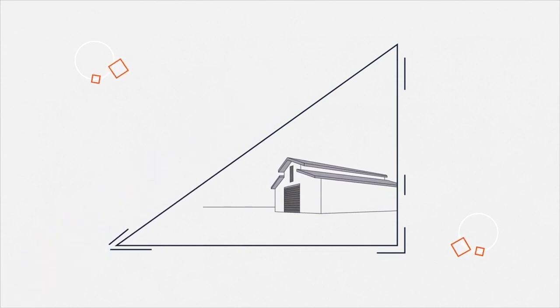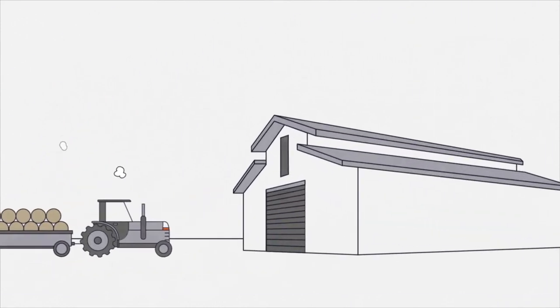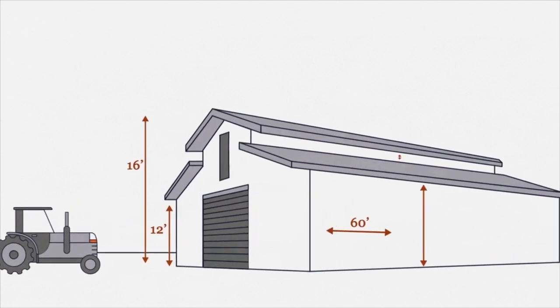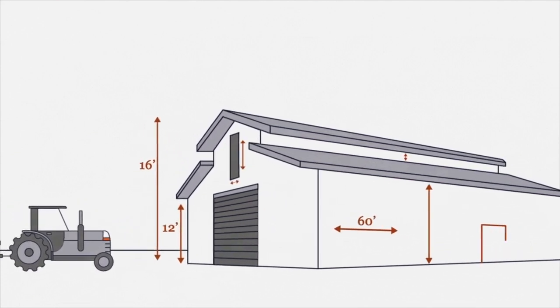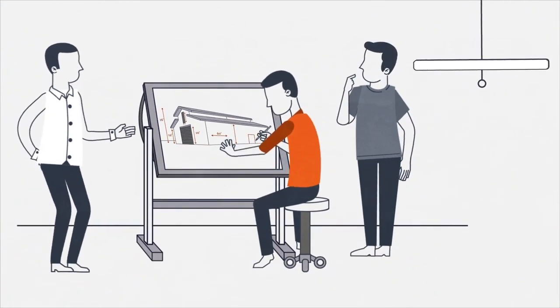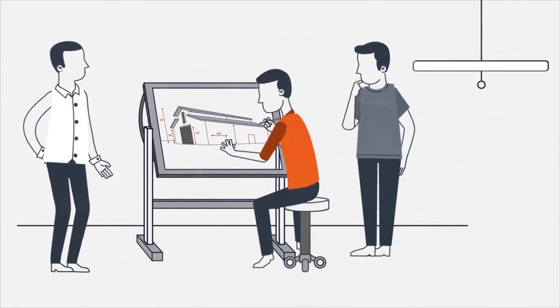The first thing we need to know is what you'll use the building for. That's how we determine specifications like how tall should it be, how much square footage is needed, how many doors, and what size they need to be. Your Mueller salesperson can be a great help in answering these questions.